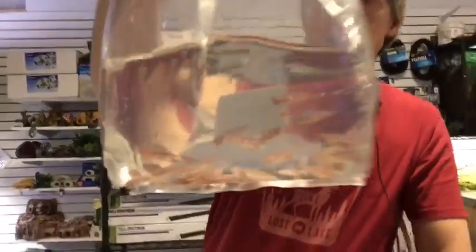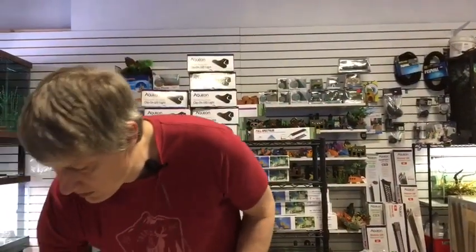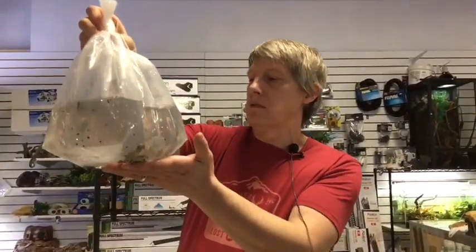And cardinal tetras, a nice big bag of those. These are the tank raised variety. We can get those from a couple different wild sources or tank raised. We always pick the tank raised when we have the choice.